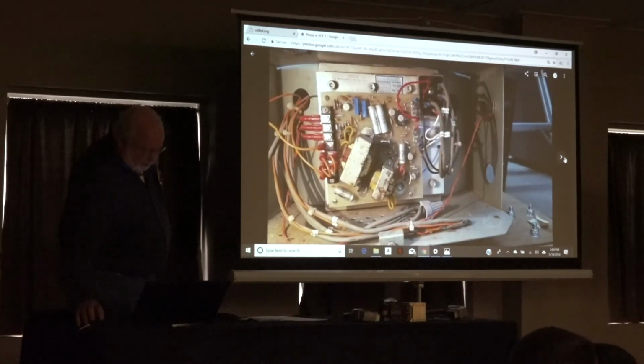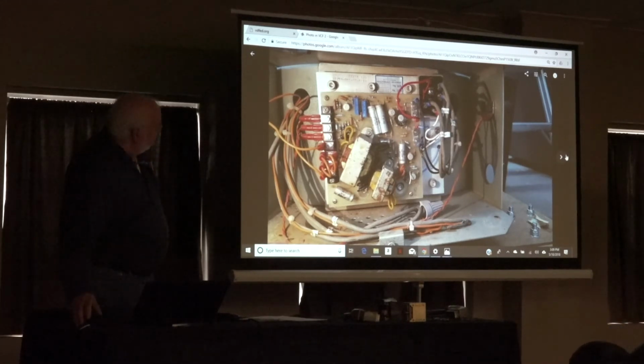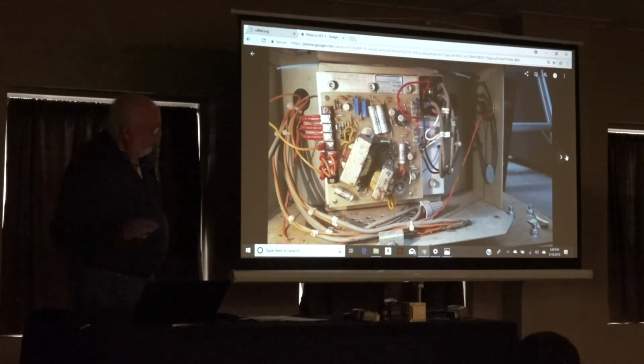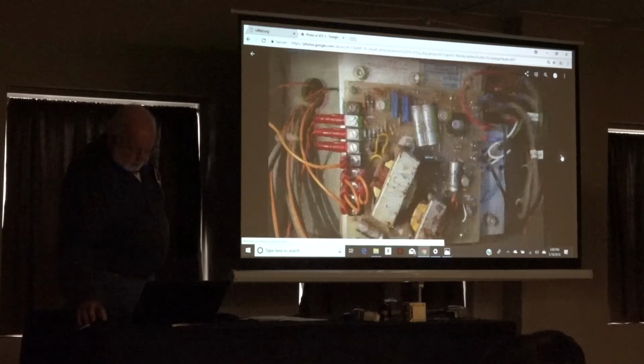So this is what it looks like under the cover. Now it turns out this was not wired for anything. It was just open. So we had to wire for 3-phase delta. It turns out that these little jumpers you see on the bottom left of that terminal board are to program the voltage regulator to know whether it's delta or not delta. So we had to set them up. Just a bunch of pictures there.